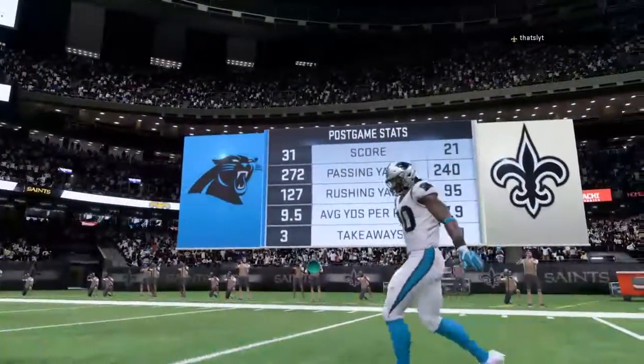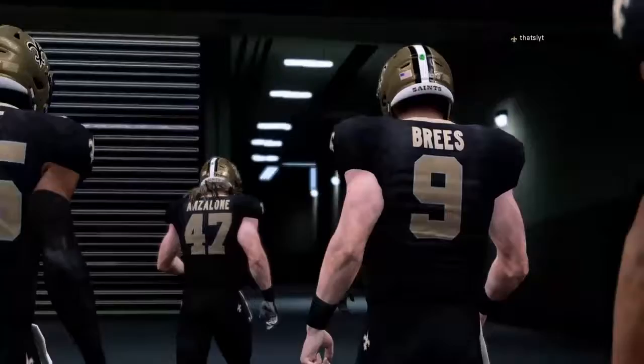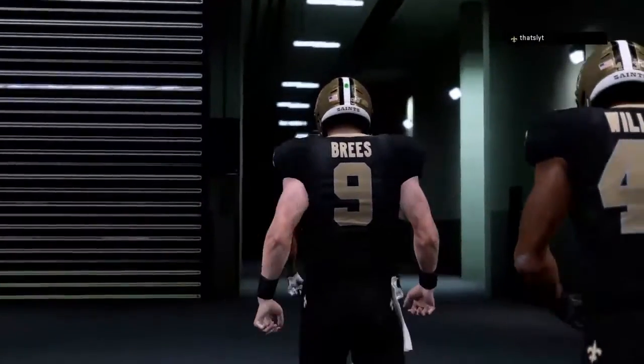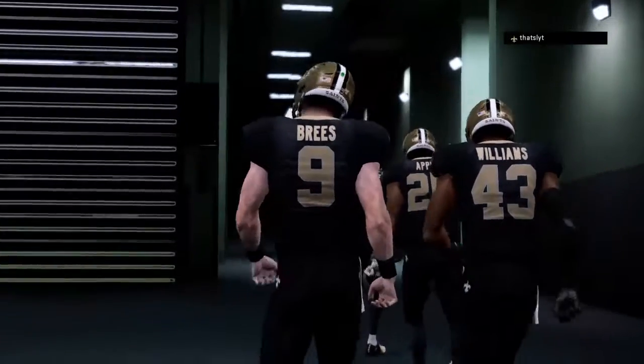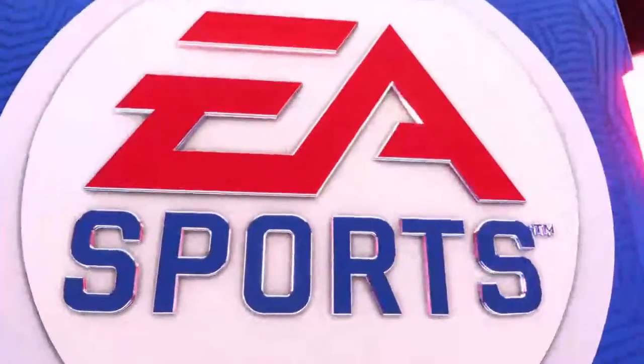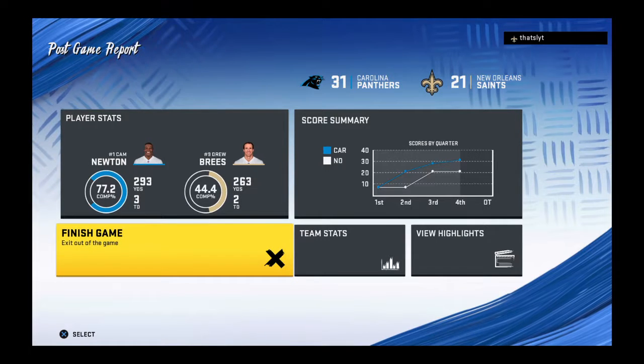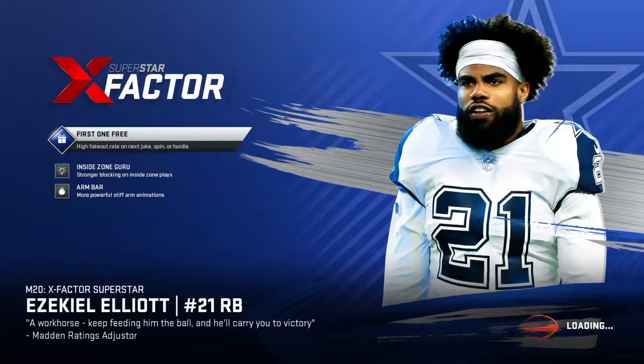So for Carolina, they get win number 10 on the year as they move to 10-1. And they will head back home next week. Meanwhile, for New Orleans, they go down to defeat for just the 2nd time in 11 games so far. And they'll try to turn it around next week as they head to Atlanta.